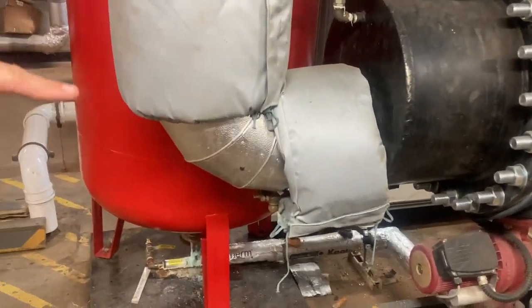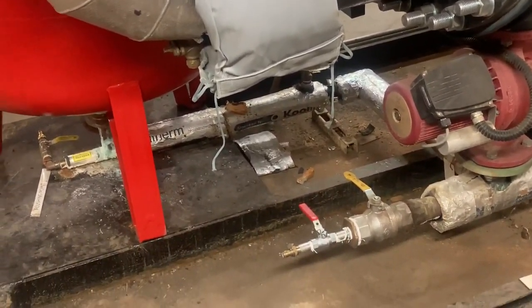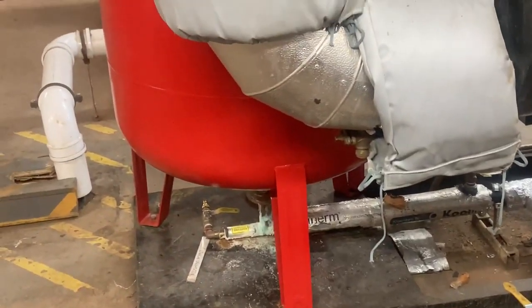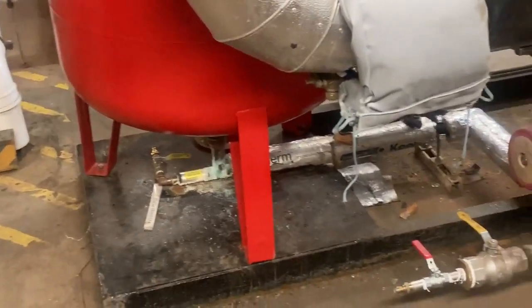There is classed as a dead leg, so it's very difficult to get around that. The only way you could do it is you have a flow-through vessel. Flow-through vessels, they don't make them that size. And I think that will be the next step in manufacturing and technology.